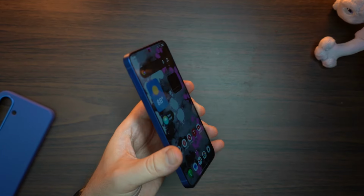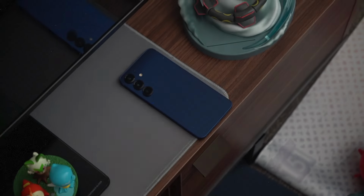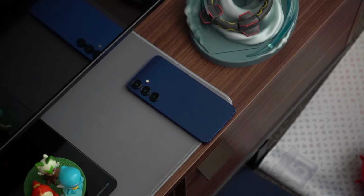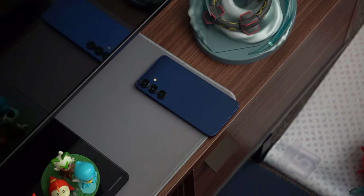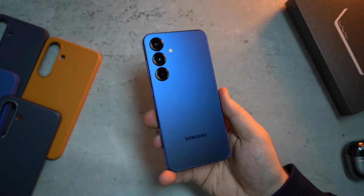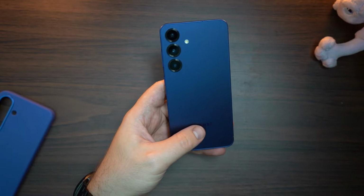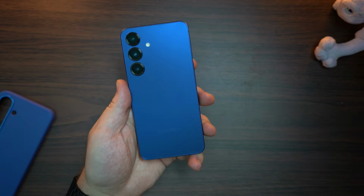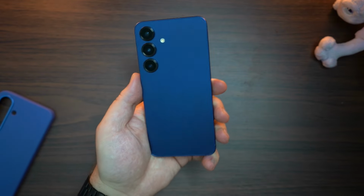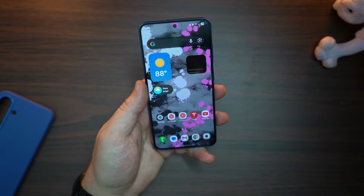And I want to start things off with design. Now, this has been getting a lot of backlash. Yeah, it's the same design as the S24, but that's okay. The only noticeable change is with this color, which I absolutely love, and the camera rings, which apparently do kind of fall out if you try removing them, which I haven't done and I won't be doing. But I really like this compact design, and if the design ain't broke, don't fix it. It's fine, whatever. It's okay if the design doesn't change.